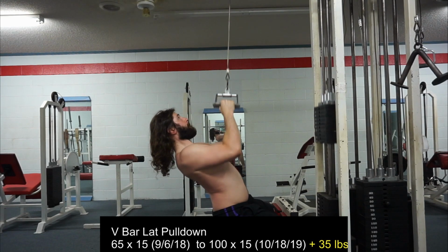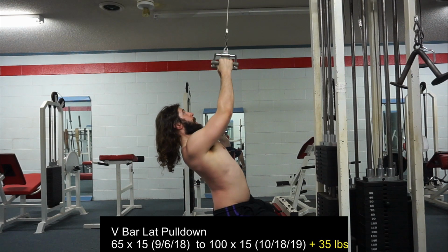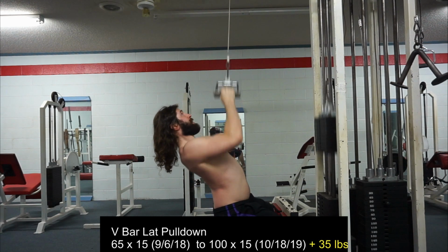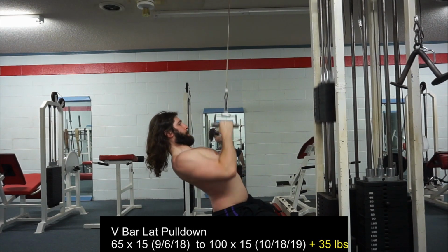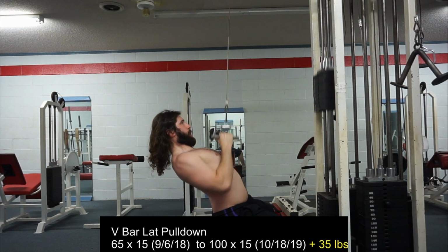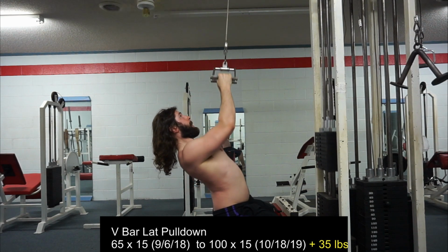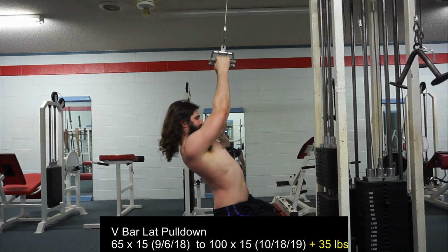Obviously I'm going to be a lot weaker when I cut, so like how I look lifting this much weight, same lifts, but the differences in strength and physique. So V-bar went from 65 pounds for 15 reps on 9/6/18 to 100 pounds for 15 reps on 10/18/19. So 35 pounds gained there. That was a really big jump, as opposed to just a neutral grip lat pulldown, which only gained 15 pounds. So a really big jump compared to that one. 35 pounds gained on the V-bar there.